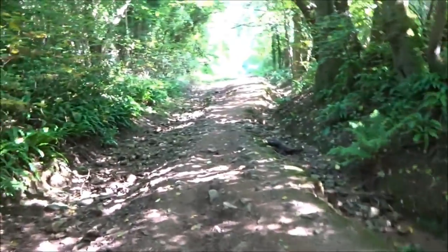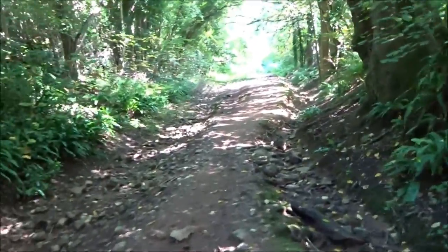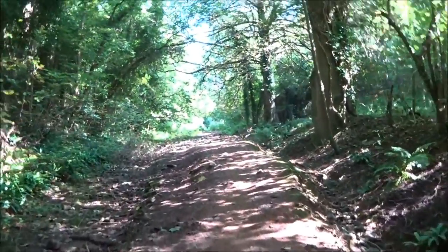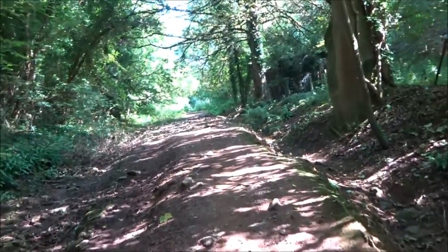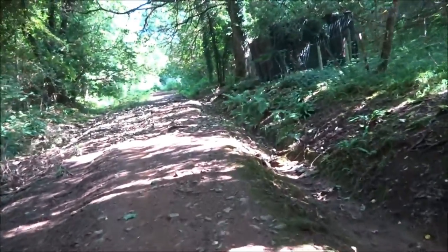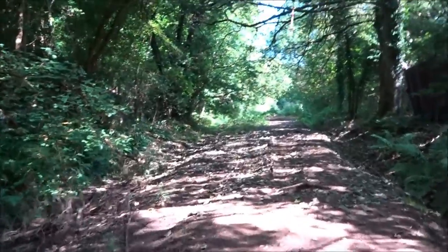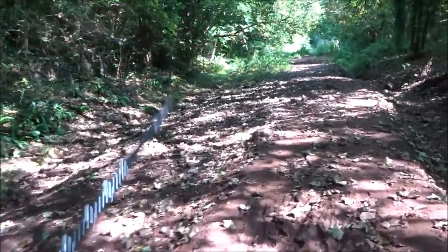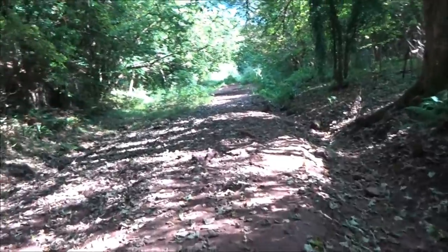I'm having to backtrack a bit, but I didn't put this bit on video. So basically, I'm making my way towards Cheddar, going through the Rowberrow Warren. This is some wood, I've forgotten the name of it already. It could be Dolebury Wood or something like that. In fact, there is a way up to get to the fort. There is a way up in a minute where you can climb up the side.